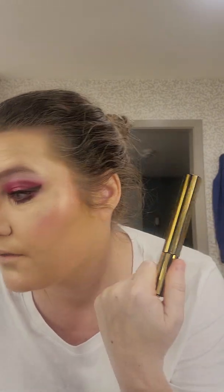Okay, I went ahead and used this Marc Jacobs mascara. I've only used it I think once, so I figured I might as well try it before it dries out completely, because it's been a while. But it did start clumping, and I'm bad at my lower eyelashes, and I did get some on my eyes, so I'll fix that after it dries a little bit.